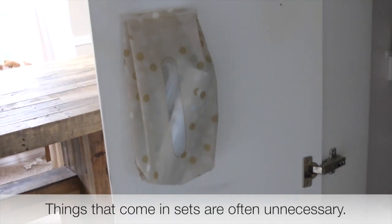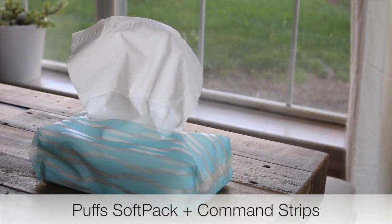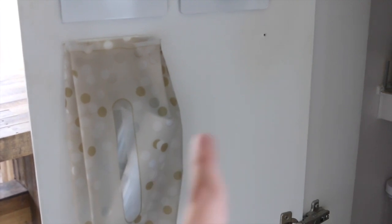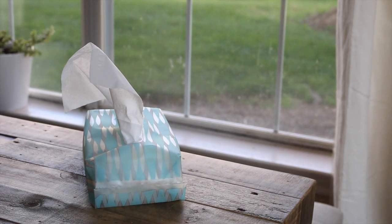And right here I have put Command strips in the back of this. This is a Kleenex soft tissue pack, and I thought, what am I going to do with these? These are so cute. I don't want to get rid of them, so I'm using up the blue one right now, and I'm going to put a blue one right here. So in here I have the quart baggies, and right here I'll have the sandwich baggies in the blue one. But basically I just used Command Velcro strips and put it on there so it's easy to access. So I really recommend that idea.